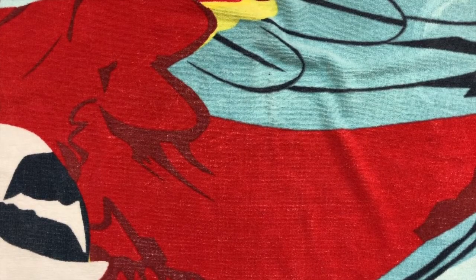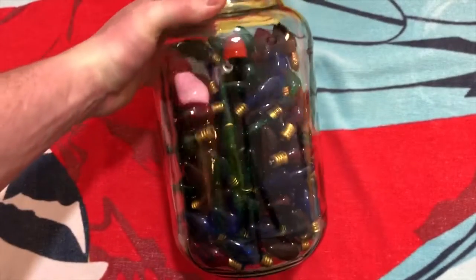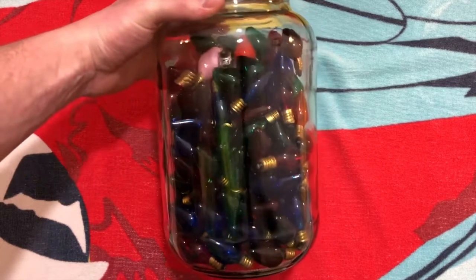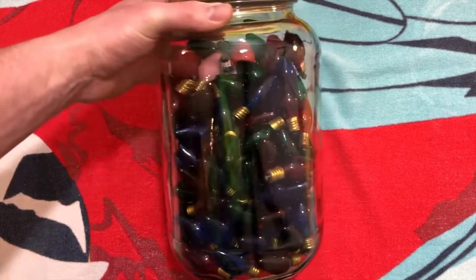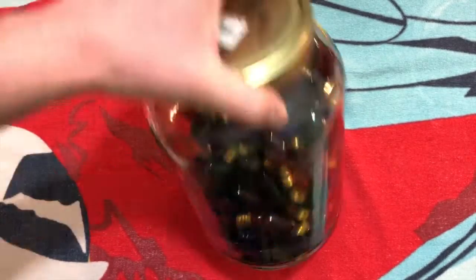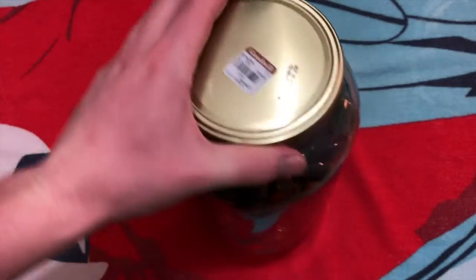So, a Goodwill I went to had this huge pickle jar, or whatever was in this jar, I'm not too sure, of C7 transparent bulbs. And they all work. I tested every single one of them for $3.